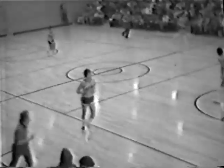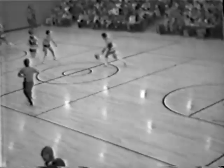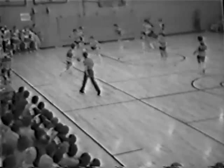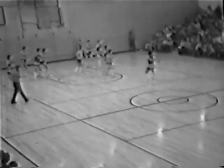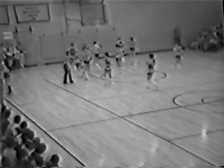Bybee inbounds to Griffith. Griffith will bring it down. And Griffith passes to Gunn. Gunn puts it up. No good. Joplin McAuley gets a rebound. 43 to 11. Knocked away by Griffith. He gets it. 43 picks it up. 24 dribbles down. Passes to 11. 11 dribbles in. Passes out to 24. 24 dribbles to 35. Or passes to 35. Gets a shot and it's good. Foul on Eichels. 56 seconds left in the third quarter.